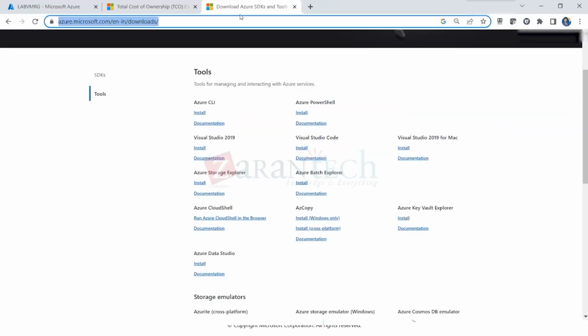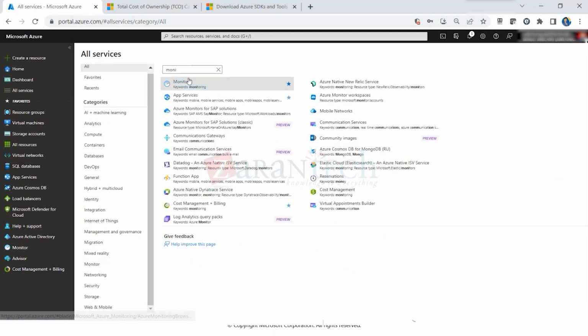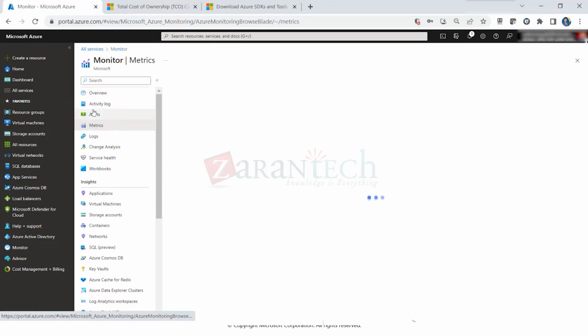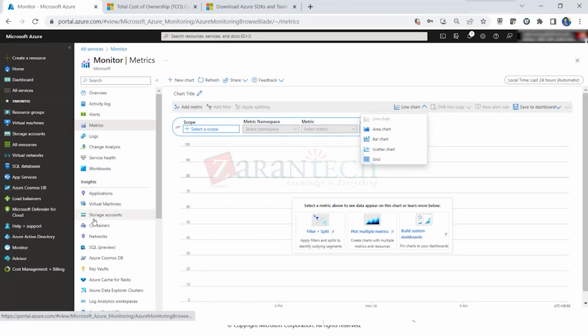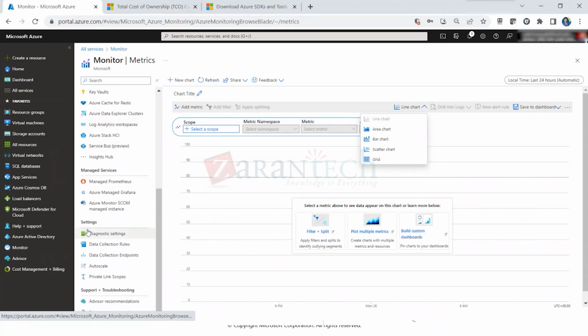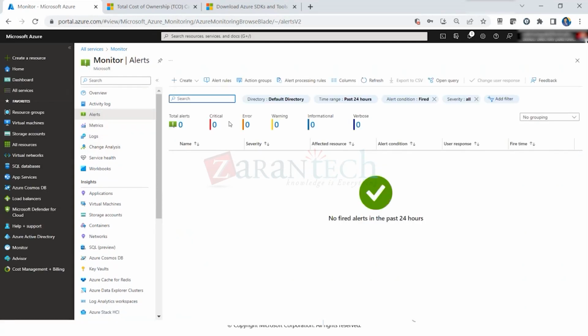Azure Monitor will look like this when you click on All resources and search for Monitor. Here you will have all of Azure Monitor. You will have your metric explorer, alerts, logs, and so on. You can create different metric explorer charts and everything. VM insights, application insights, storage insights, container insights, network insights, SQL insights, all different insights are available. Diagnostic logging, diagnostic settings, alerts, notifications, actions, all come under Azure Monitor.